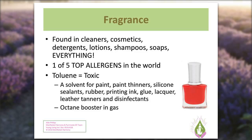And so toluene is a known neurotoxin. It can cause loss of muscle control, brain damage, headaches, memory loss, plus speech, hearing, and vision problems. And so this is actually going into our system. And because toluene is a fragrance, it's in a lot of different products. Nail polish and hair dye is just a couple of things. So again, be on the lookout for fragrance and toluene.